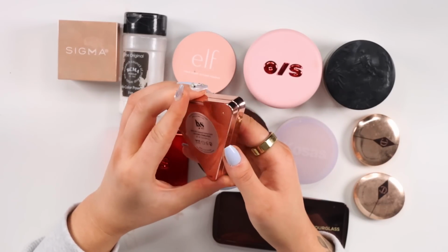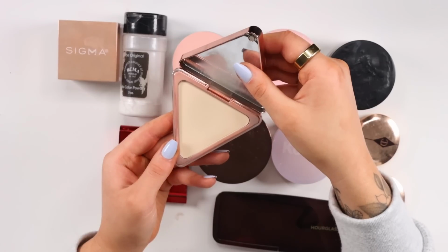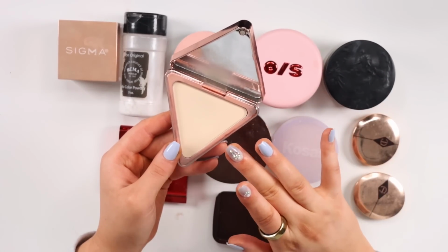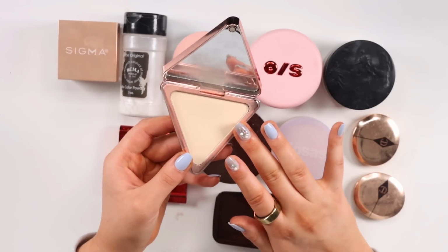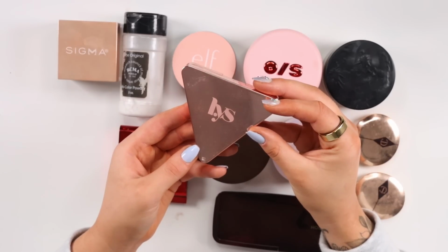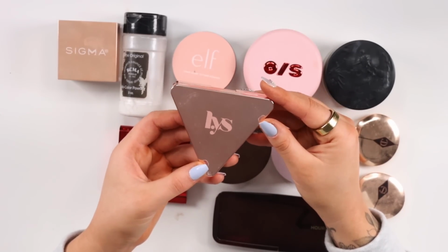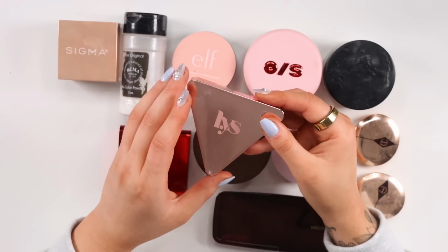So first I have the LYS Triple Fix Setting Powder. This one is translucent. And this powder's okay for me. It's not my favorite, but it's the only translucent pressed powder that I own. So if you have a translucent pressed powder that you love, I would love to know. I'm definitely in the market for one. This one just doesn't really do it for me. I did buy this one myself because I've been wanting to try more LYS products, but so far nothing has really blown me away from the brand. So also, if you have a favorite from LYS, let me know.